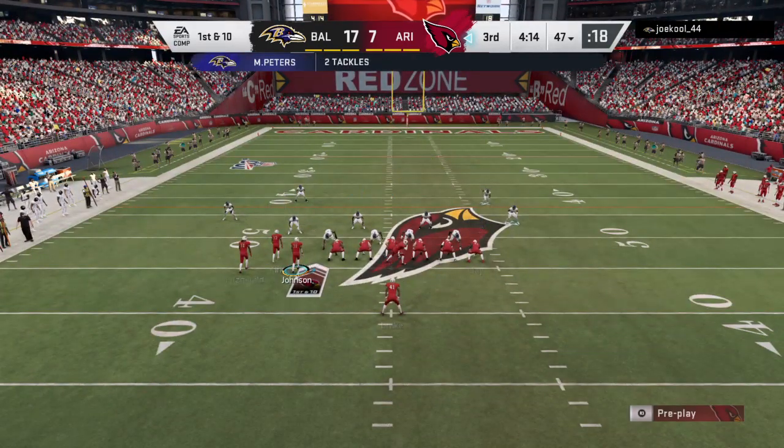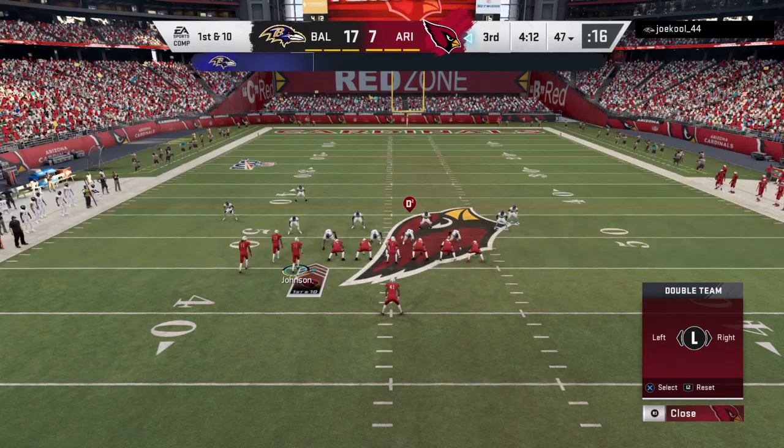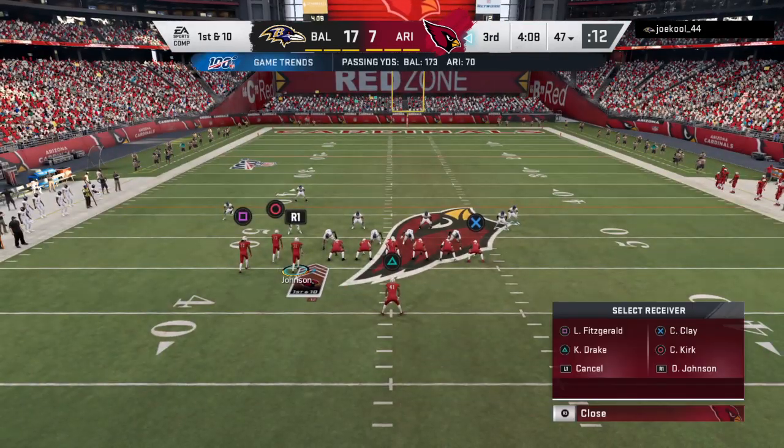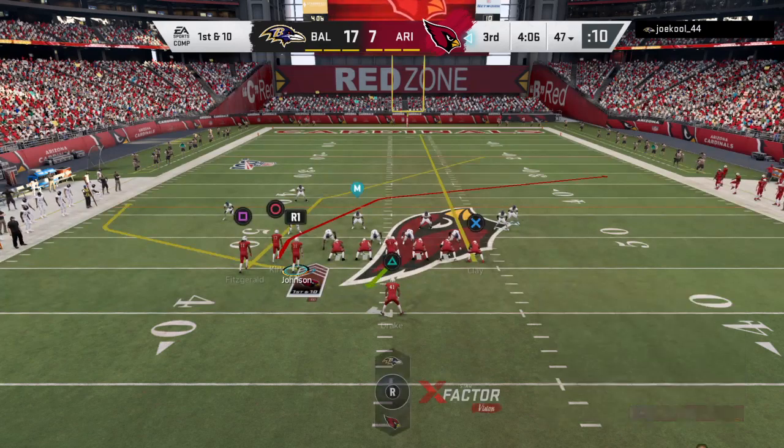Hey, let's get this. Check 26, check 26. Alert flare, flare. You go tight, you got tight.